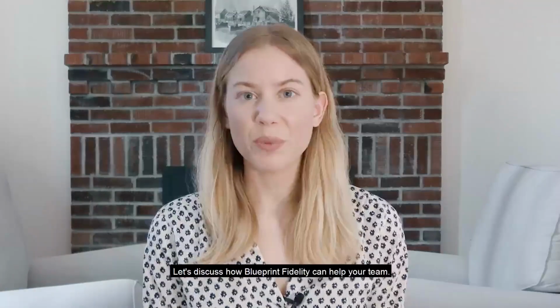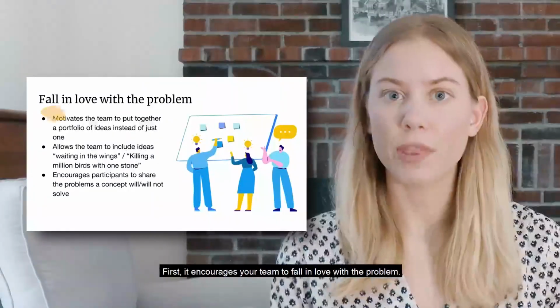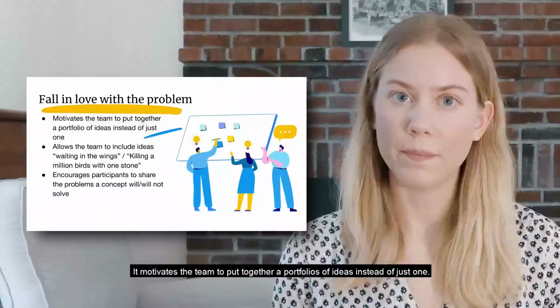Let's discuss how Blueprint Fidelity can help your team. First, it encourages your team to fall in love with the problem. It motivates the team to put together a portfolio of ideas instead of just one.